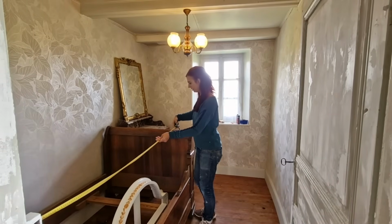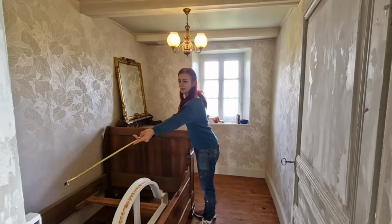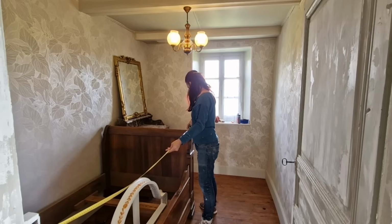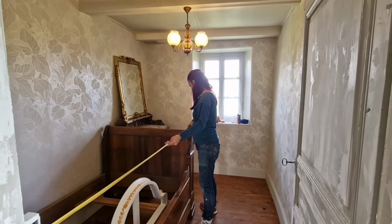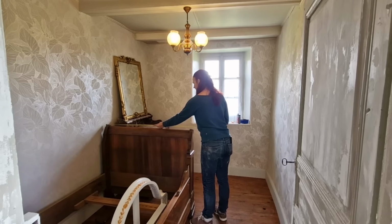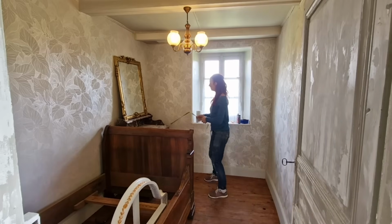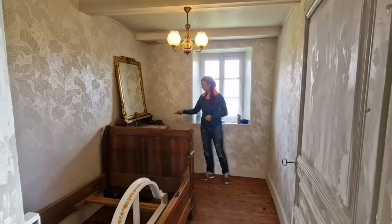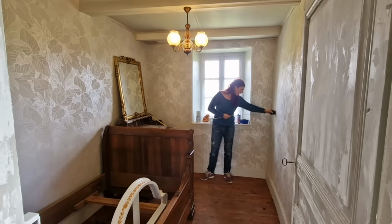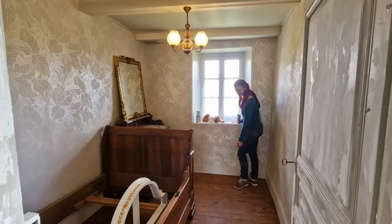Okay, we've got the length of the bed is 194. And the width, I believe, is 117. I measured this the other day. Yeah, 119. So this space here is, oh wow, this is 200. Oh no, it's because of the measuring tape. I'm bad at measuring, guys. I have many skills, and measuring tape is not one of them.